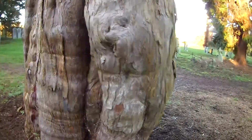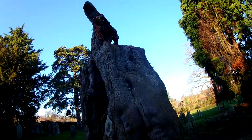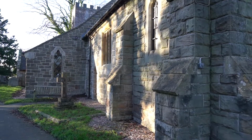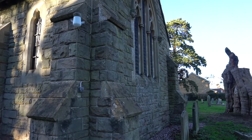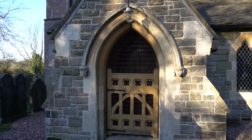It's amazing. Very old tree and it's still trying to grow. We wonder what it is. The church here at Gayton used to be dedicated to St John the Baptist, and sometime between 1834 and 1851 the dedication was changed to St Peter, and nobody really knows why.